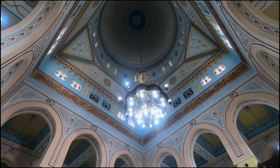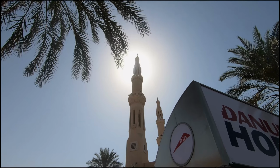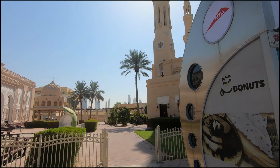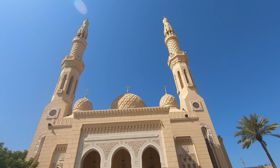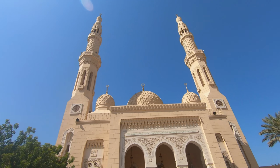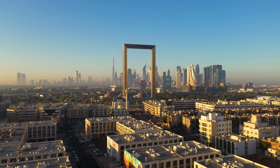This mosque stands as an example for the Open Doors, Open Minds program and offers a guided tour that goes over the fundamentals of Islam, including the five pillars, and hopes to build cultural awareness, understanding, and tolerance between different nationalities and cultures from around the world. It's a very beautiful mosque and something I would definitely recommend you visit if you have the time.